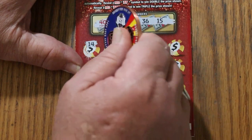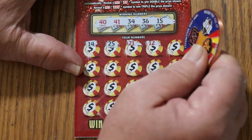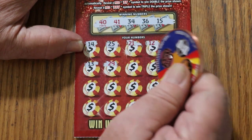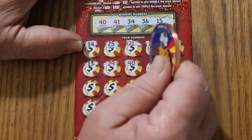14. 25. 21. 12. Number 1. 13. 29. 40, we have a match and a win on the first ticket. Excellent.